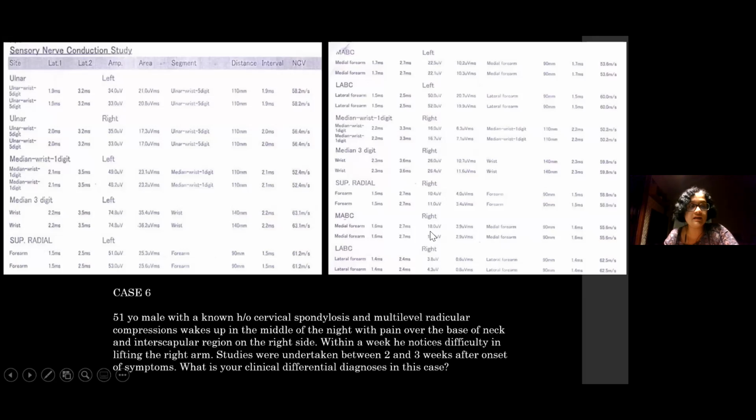MABC you can see there, and then the MABC is not involved. So there's no involvement of the lower trunk. Then you have your median digit 3 here on the left side, on the normal side. As you can see, there is an involvement here.